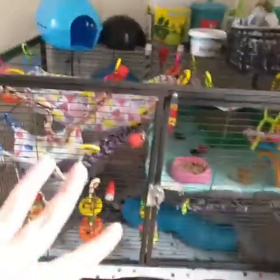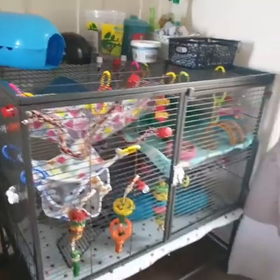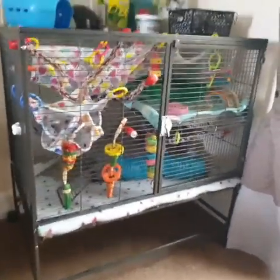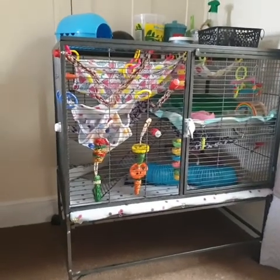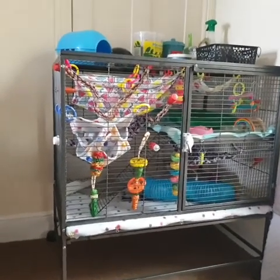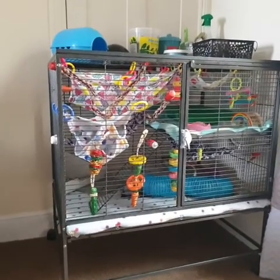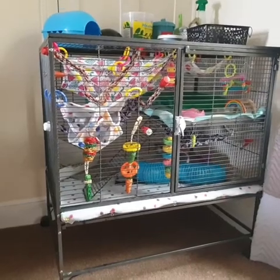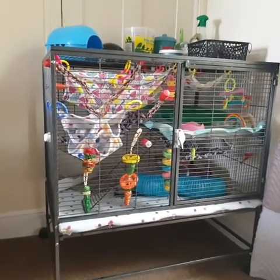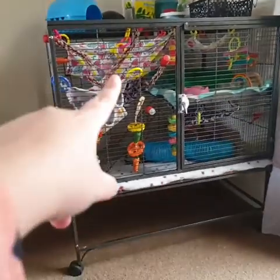So yeah, that's everything. That's the cage for this half of the week. It took 3 days and then I changed the cage again. So, I mean, that can kind of give you an idea of what it's like having 4 rats. It's a lot of hard work, especially considering they have a lot of stuff to go in their cage. And it's a lot of washing because they have fleece bedding. But it's okay. They enjoy it for the most part.